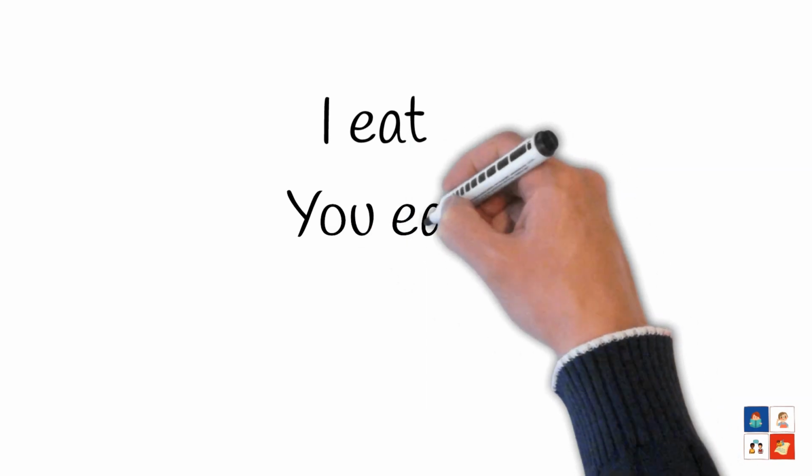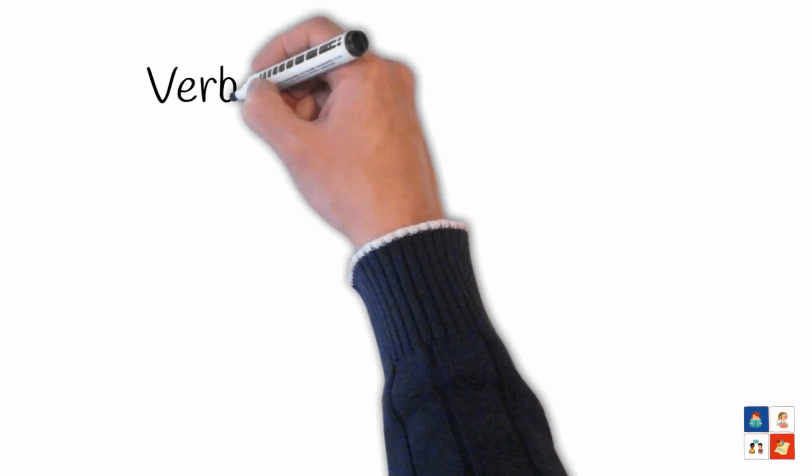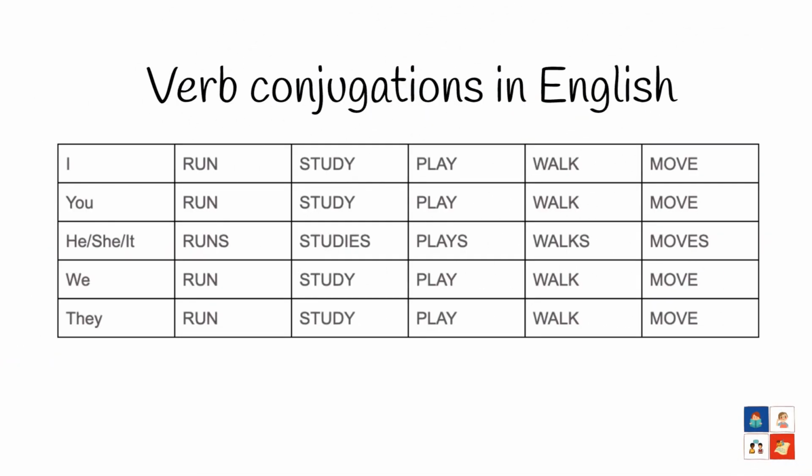I eat, you eat, he eats. In English, we also have verb conjugation. You probably don't even realize it though, primarily because you learned it as a kid and you just naturally registered it in your memory, and also because the conjugations are very simple. I bet you all know the verb eat becomes eats when it comes after he or she. This change in verb depending on the subject is basically verb conjugation.